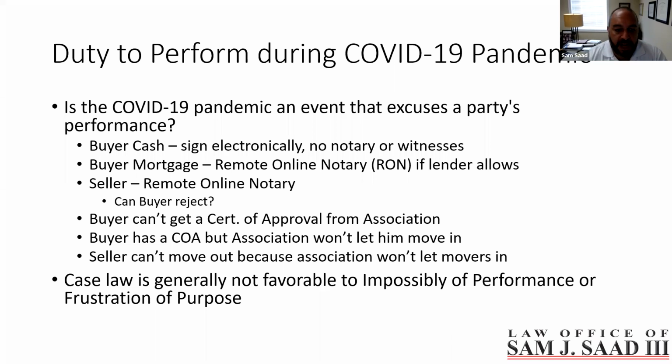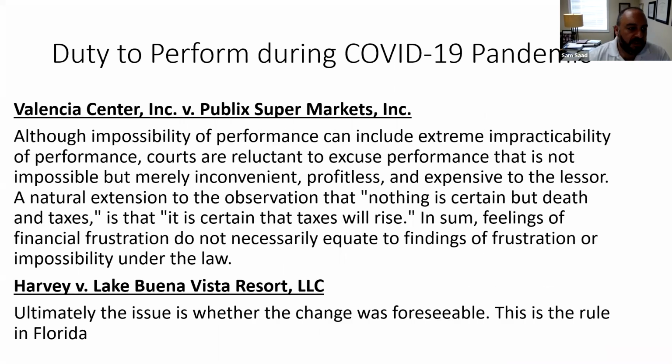So I will tell you right now, there's some cases out there, but they are generally not favorable. Florida likes contracts. We like keeping people in contracts. We like contracts being performed. We like promises being kept. And COVID, as weird as it's been for us for the last, what month are we in? October? For the last 7 or 8 months, it's probably not going to get you out of your contract in Florida.